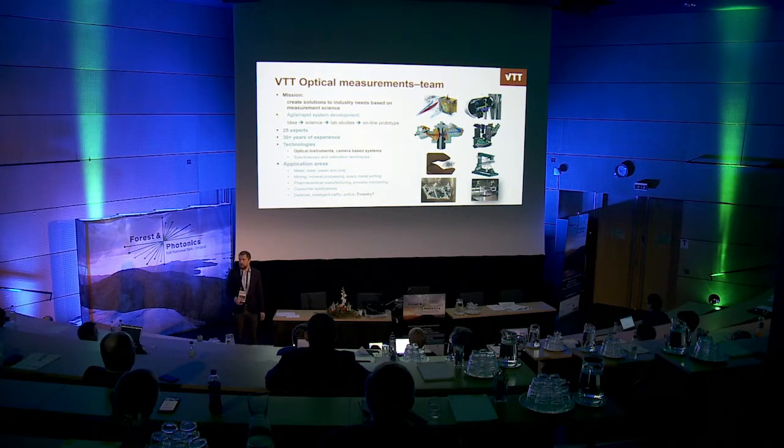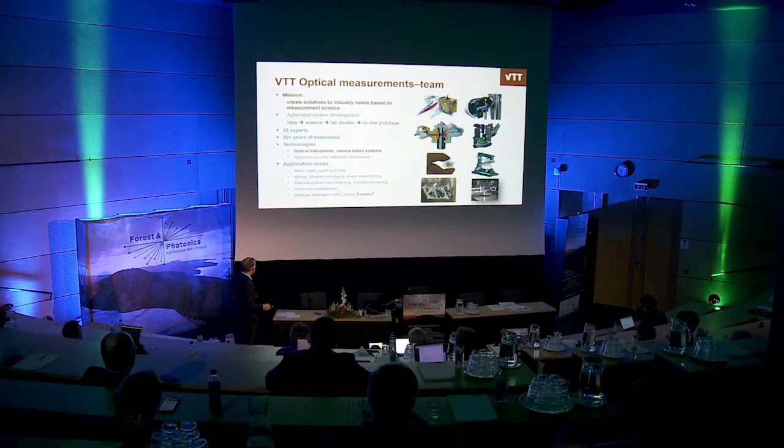The technologies we use are mainly spectroscopy and, of course, machine vision. We've been applying these to different fields for a long time now: metal, steel, paper, mineral processing, pharmaceutical manufacturing, defense, intelligent traffic, and so on, and perhaps more in the forest industry in the future as well.